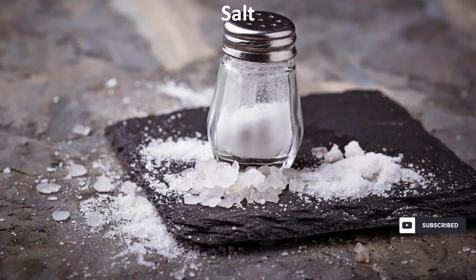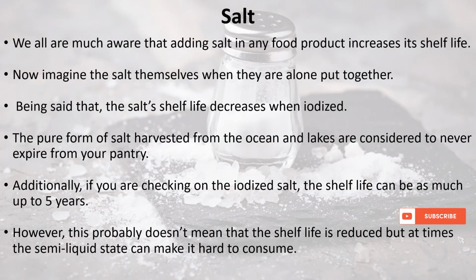Salt. We all are well aware that adding salt to any food product increases its shelf life. Now imagine the salt itself when it is kept alone. That being said, the salt's shelf life decreases when iodized. The pure form of salt harvested from the ocean and lakes is considered to never expire in your pantry. Additionally, if you are checking on iodized salt, the shelf life can be up to 5 years. However, this probably doesn't mean that the shelf life is reduced, but at times the semi-liquid state can make it hard to consume.